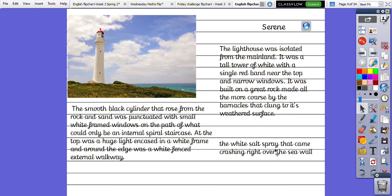The white salt spray that came crashing right over the sea wall. So here this is a lot more gentle and peaceful. It's just the spray coming over. It's not huge ferocious waves. And we have got more description of the lighthouse here. So at the top was a huge light encased in a white frame.